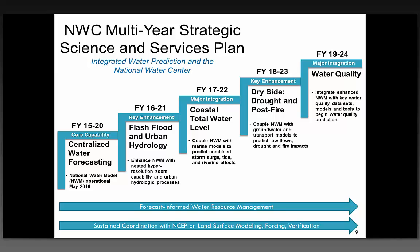That's now in year two, and we're just beginning work on the FY16 initiative, which is a focus on flash flood and urban hydrology. As you then go through time, you see year over year building in terms of programs and capabilities. We move to coastal total water level simulation efforts. That's with the Ocean Service and the NCEP. We then focus on drought and post-fire operations. And finally, down the road, we focus on water quality.